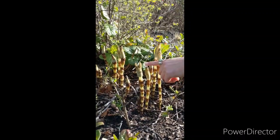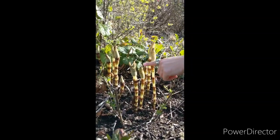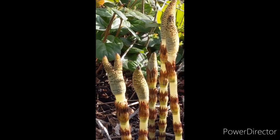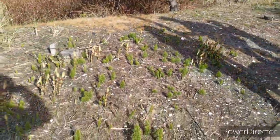What's the evil witch in Sleeping Beauty? I don't know. What is her name? Maleficent. Yeah. See her horns? Those are Maleficent horsetails. Dun, dun, dun, dun. Dead one. Guys, here's some cat horsetails, I mean.